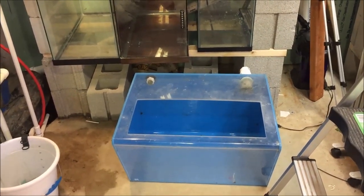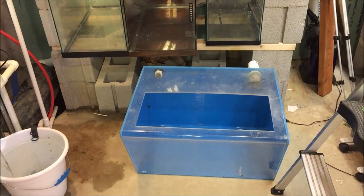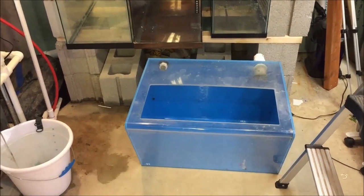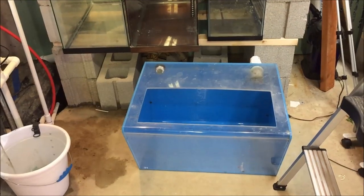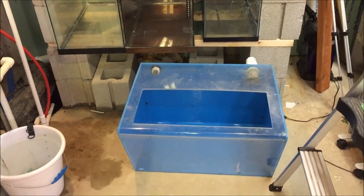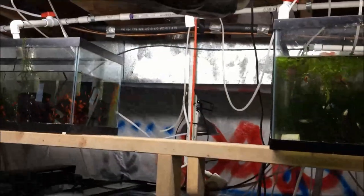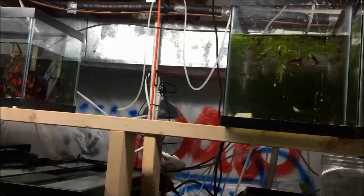So I'm gonna try to get rid of this. I'm gonna call the guy that I sold my other ones to and see if he wants to buy this. And if not, I'll probably throw it up on Craigslist or Facebook or something to try to get rid of it. Cheap too, probably like $10. Anywho, so that leaves a space. What are we gonna do?